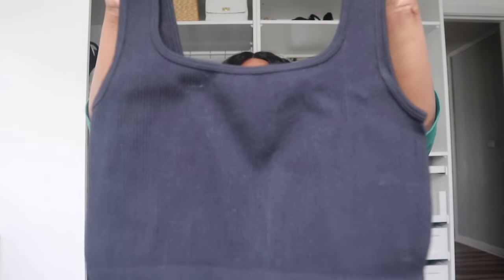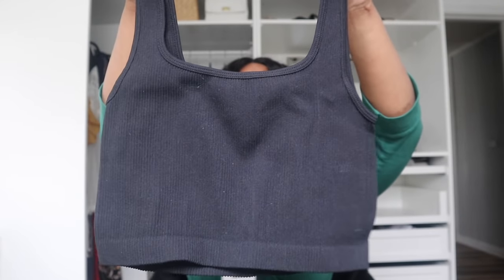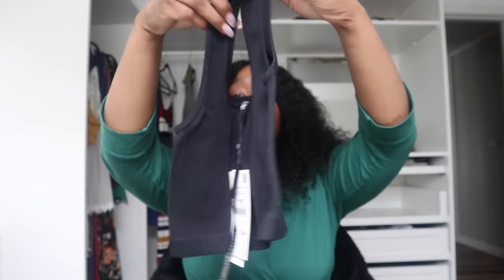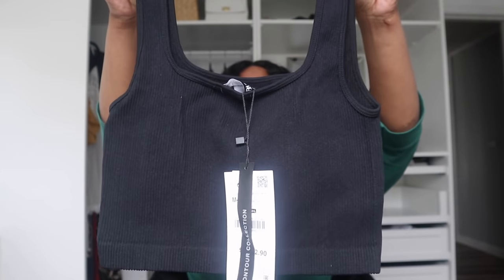If you do shop at Zara, then you know they have really good quality clothes. And don't get me wrong, they can be a little expensive, but if you know how to shop, you'll be able to still get what you want at a reasonable price. So the first thing I got is a stretchy black top right here. I know it looks plain, but it's really cute. This is a stretchy rib top. This did come from Zara.